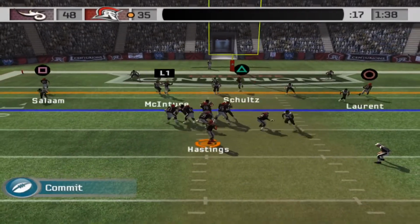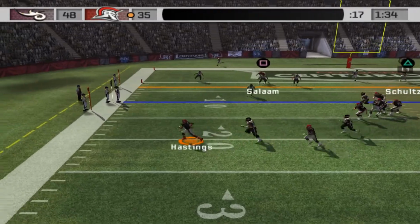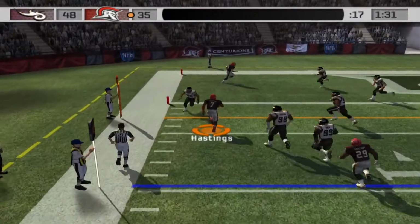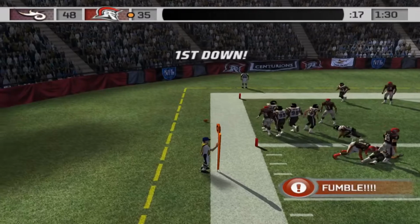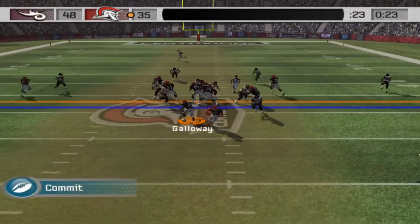Drops back. Rolling out to his left. Pressure. Brings it down, looking to run. Loose ball. Receives the handoff.